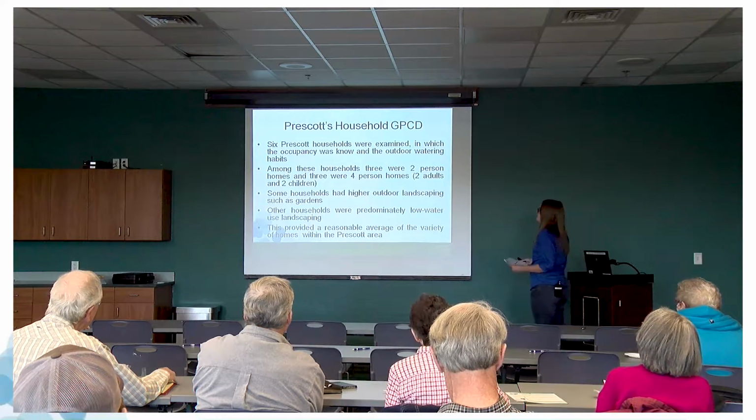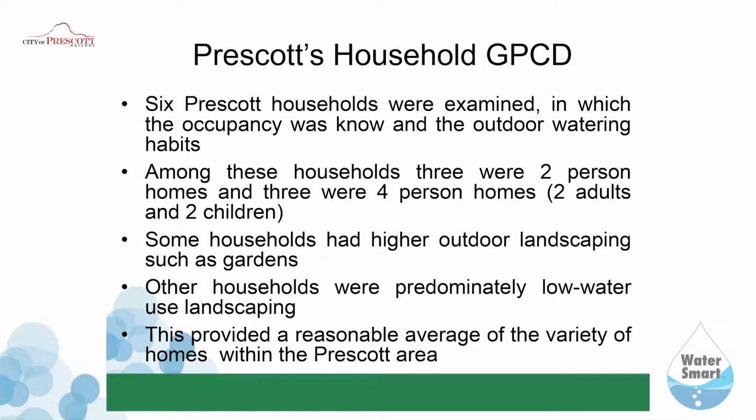As far as household GPCD, I was surprised when they told me that single-family residences was 74, because I took 6 Prescott households in which I knew the occupancy. So that's hard to do here. We don't necessarily know how many people are living in each home. We don't have that kind of billing data. But I took 6 Prescott households in which we did know kind of what their yards looked like or how many people lived there. So among these households, 3 of them were 2-person homes, and 3 of them were 4-person homes. So they had 2 adults and 2 children.